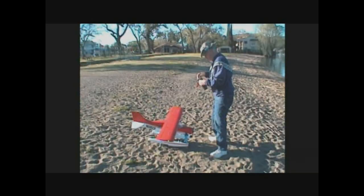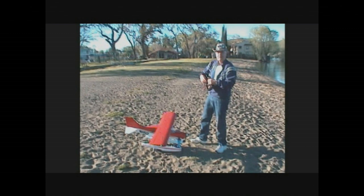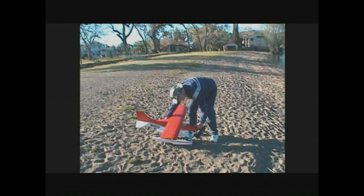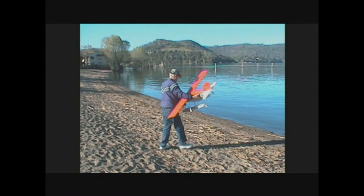It is Thursday, April 18th. We're recording. Okay, and we are on Clear Lake, in the city of Clear Lake, in Lake County, California. And this is Jack's new Moll.